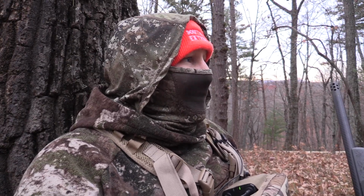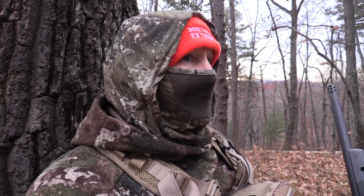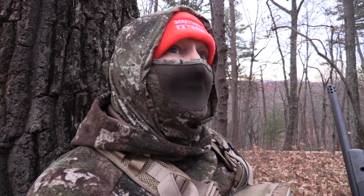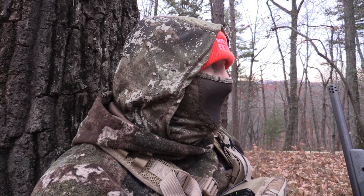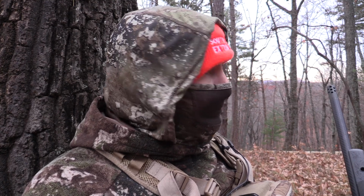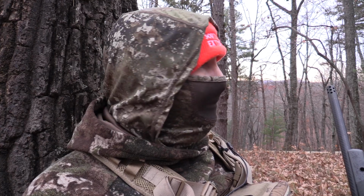Man, it is cold. That wind picked up and started blowing pretty good. But it's finally calmed down a little bit. Well, that wind was blowing 6-7 miles an hour for whatever. I mean, just out of nowhere. I thought I was going to have to get up and start covering some ground just to try to stay a little warm.